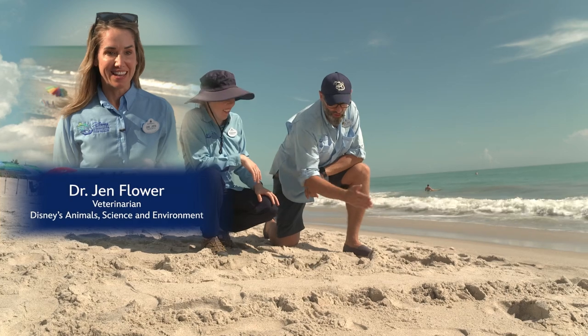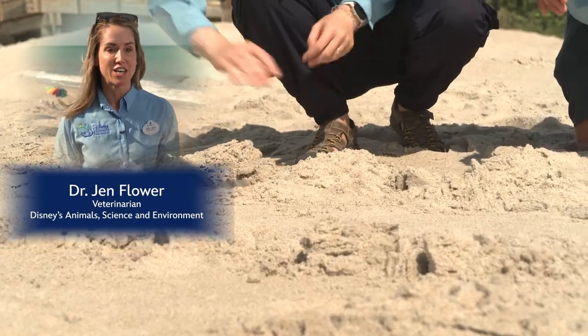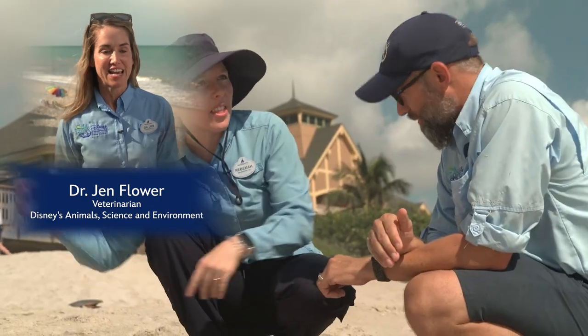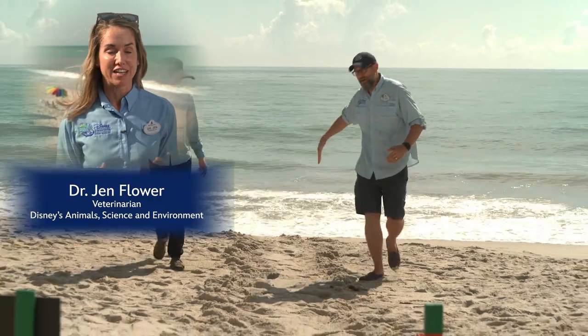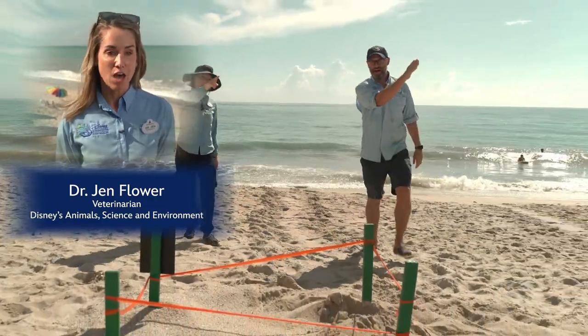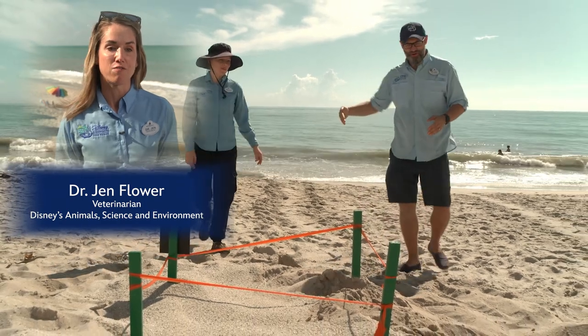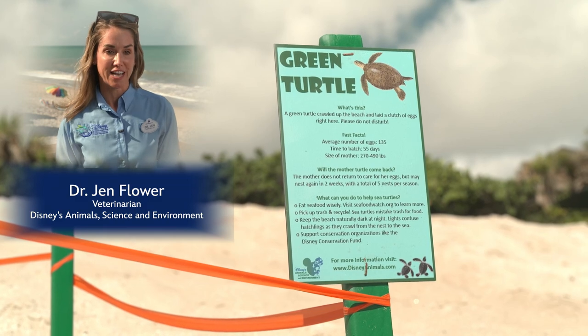Our guests can do many things to protect sea turtles in the ocean. One of those really important things is reducing the use of plastics and keeping them out of the water. Things like plastic bags and plastic straws, when they go into the water, the sea turtles can eat them or become entangled in them, and it can be very dangerous. So keeping those things out of the water can help keep our sea turtles safe.